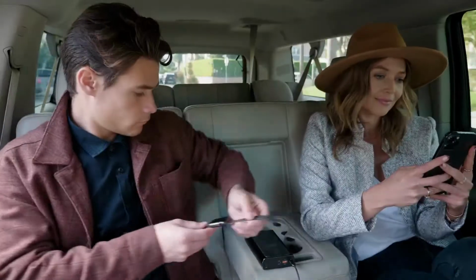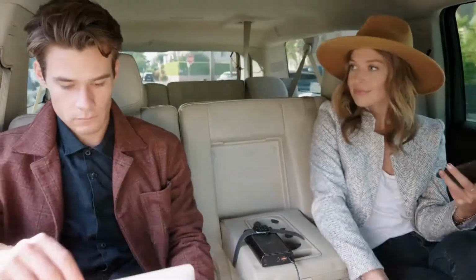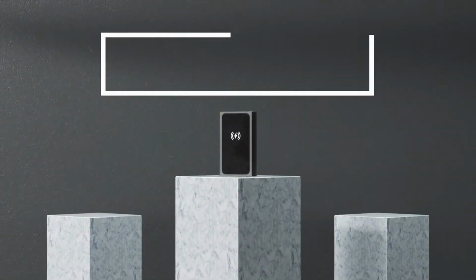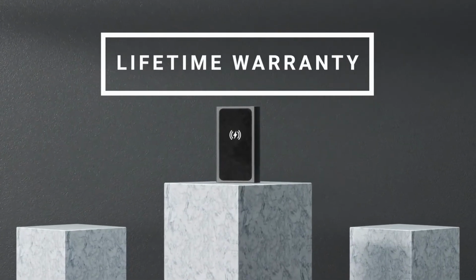That kind of power and our efficient design means you're able to be productive no matter where you are. Scout Pro is sized for portable powering on the go and made safe for everything, including air travel. Most of all, we back Scout Pro with a lifetime warranty. That's how confident we are in our solution to your power needs.